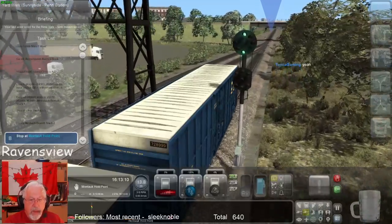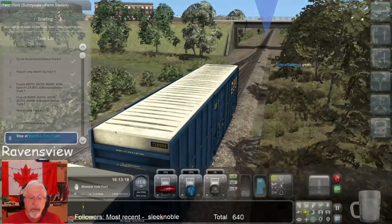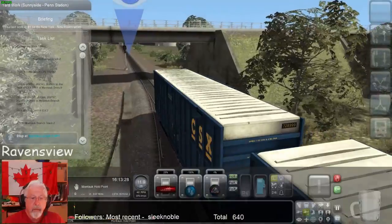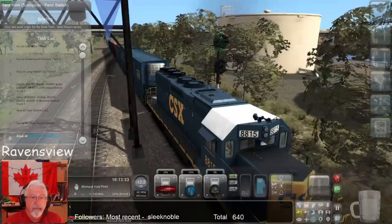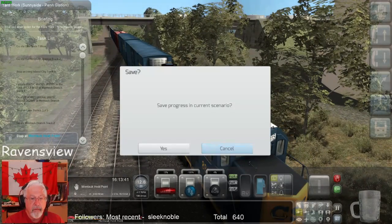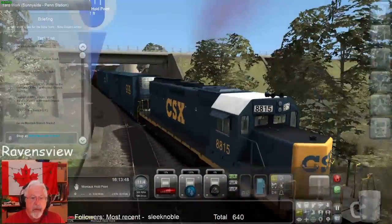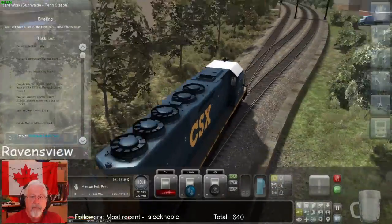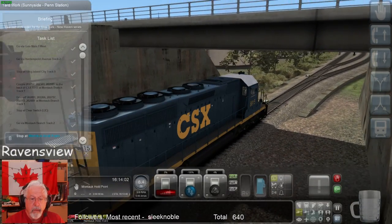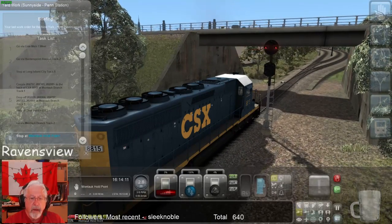There we go. That was quick. Now, if I hadn't done that, I think I still would have been okay. My problem is I'm not sure what end of the train has to be there. Let's do a save, in case we guess wrong. We've got lots of room, okay. See what I mean? Okay, so they'll switch that automatically for me. Pretty sure.